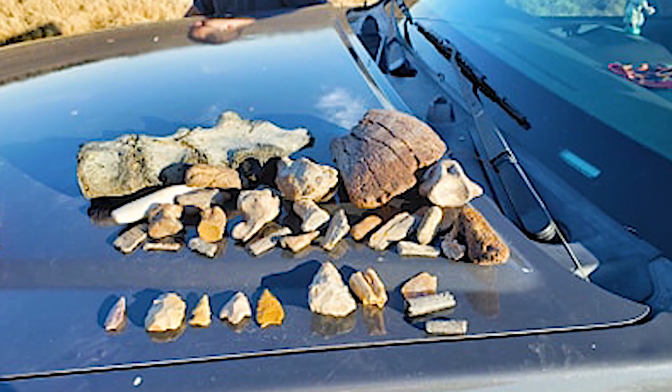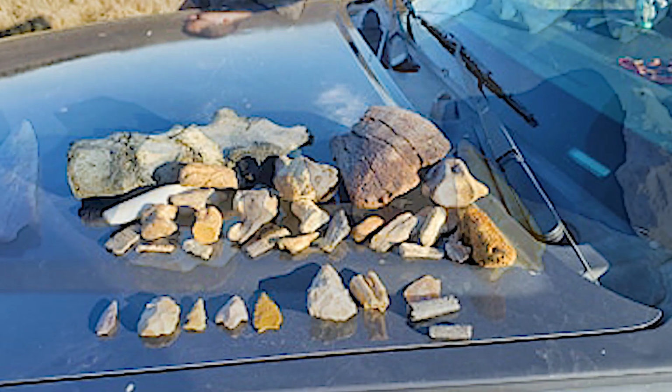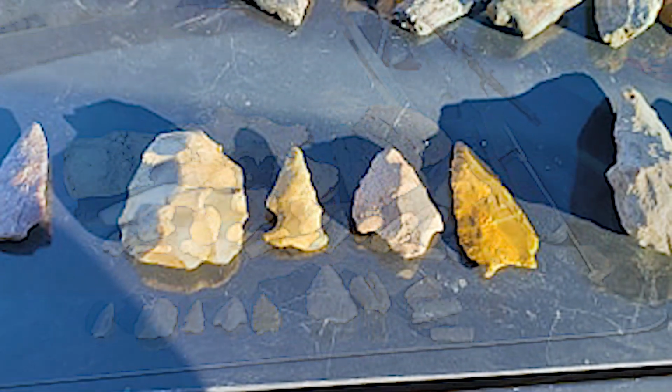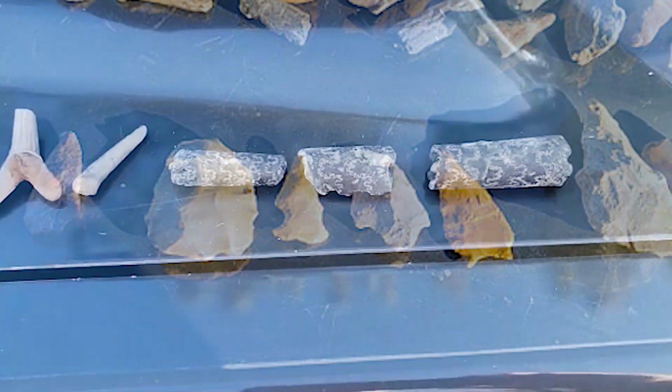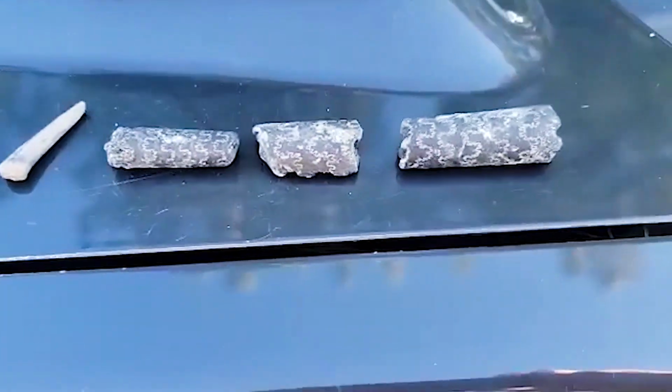Okay, I didn't get any video while we were down when we came out of the river because I accidentally left my camera on and filmed 25 minutes of the inside of my pocket, which burned up all my battery. But now that we're back home, okay, here are the day's finds.